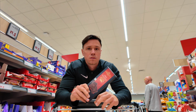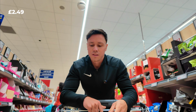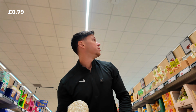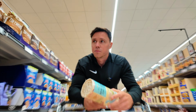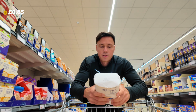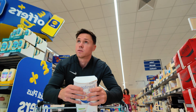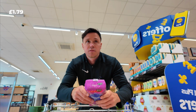70% dark chocolate, £2.49. I've got a feeling this is going to be very similar to the pricing of Aldi. Lightly salted rice cakes, 79p. Don't know about this. And the snacks that I like to make with these. Absolutely delicious. Next, some rolled oats, 85p. This is the sort of cheaper range, and I don't really see any need in getting the more expensive one, to be honest. Basmati rice, £1.79.